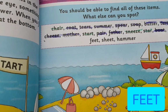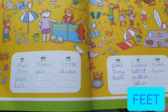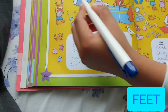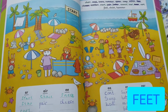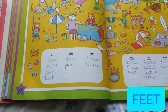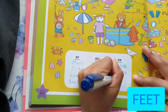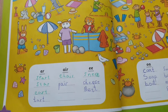Feet. Found feet. Where is it? So feet, many feet. Crab. Yes. Feet. No feet. Some people have no feet because you can't see them. Yeah, they're hiding. So where does the feet go? On the east side. East side, yes.